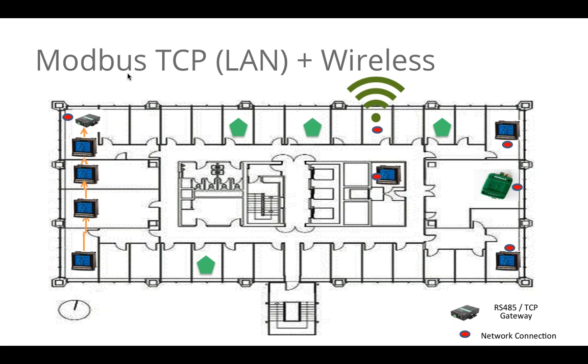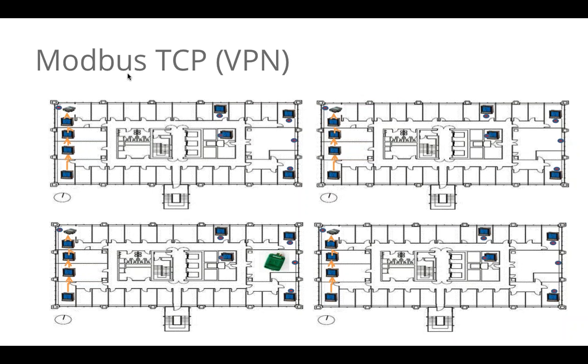A bonus of Modbus TCP. Here we are seeing one building, okay? Think that you have four buildings, for example, and they are connected on the same network. It would be like this. You have four buildings, but only one gateway.